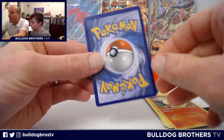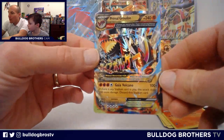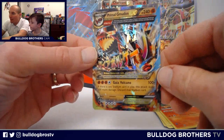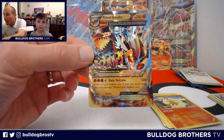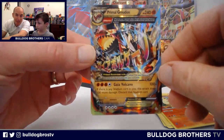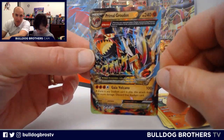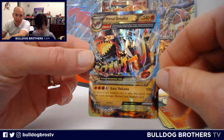Let's give that a spin. It looks nice and crispy. Wow, that is cool. Kind of made the opening right there. I have not seen this card. This says mega. It's mega. It's also extra. Look at all that's going on there. Wow. Very cool card. Very cool indeed.